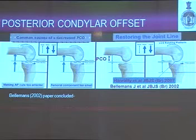Well, if you make the anterior cuts too anterior, you decrease the gap there, and therefore you prevent the tibia from going back too far. If that distance has gone down, the knee can't flex as far. Of course, what you want to do is increase the posterior condyle offset by restoring your joint line. And this was proved and published by Bellemans et al.